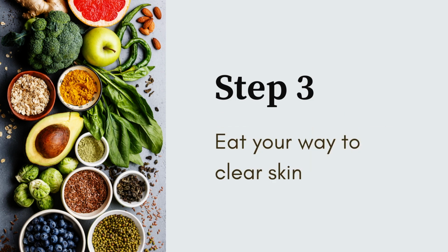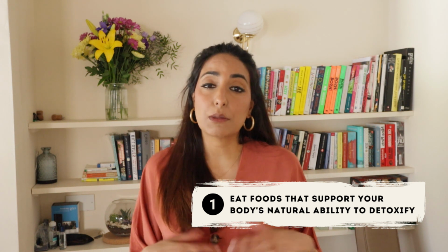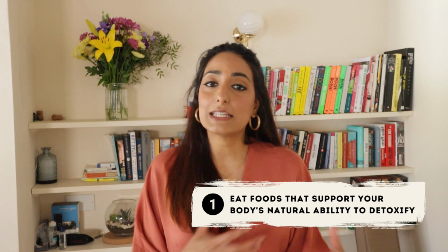Step 3. Eat your way to clear skin. So this is the big one. Food is one of the most powerful levers you can pull when it comes to easing hormonal acne. It's the approach that I took when I was a teenager, and as a nutritional therapist, it would be core to any plan that I recommend, and trust me, it works. So the first thing that you want to do is eat foods that support your body's natural ability to detoxify, and also to address any hormonal imbalances like excess estrogen.